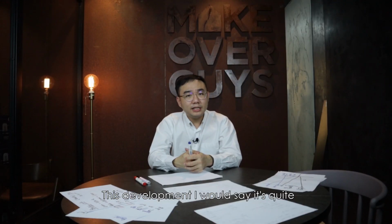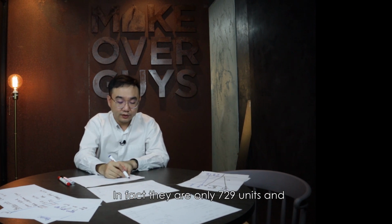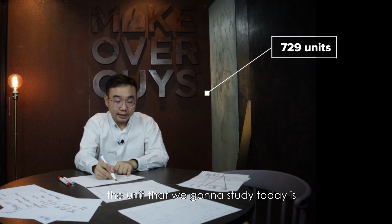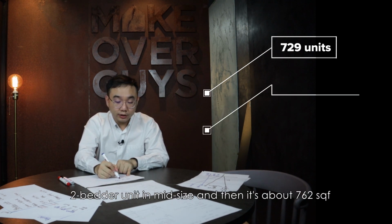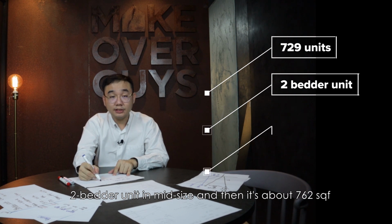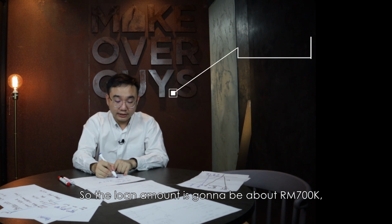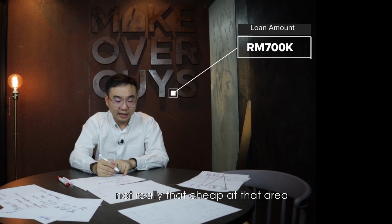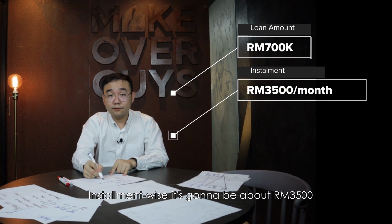This development, I would say, is a medium to low density development. In fact, they only have 729 units. The unit that we are going to study today is the 2-bedder unit in the mid-size, about 762 square feet. The loan amount is going to be about 700,000, not really that cheap for that area. Installment wise, it's going to be about 3,500.